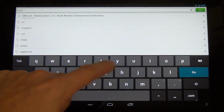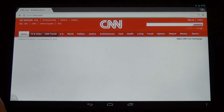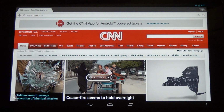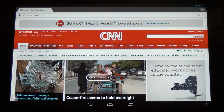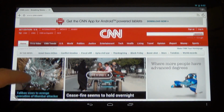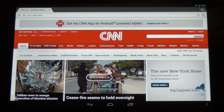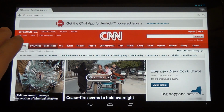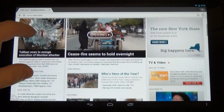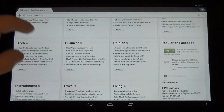We'll go to CNN, and I just have to say the Wi-Fi chipset on here is stellar. Everything loads up very, very quickly. When I check the actual signal strength, I'm seeing roughly 3 times at least the signal strength out of this chipset as opposed to what I found even in the Galaxy Note 10.1, which is arguably the only tablet that I think stands up to the Nexus 10 in any form or fashion. So really impressed with this. The browsing experience very smooth. Really nothing you can say negative in my opinion right now.